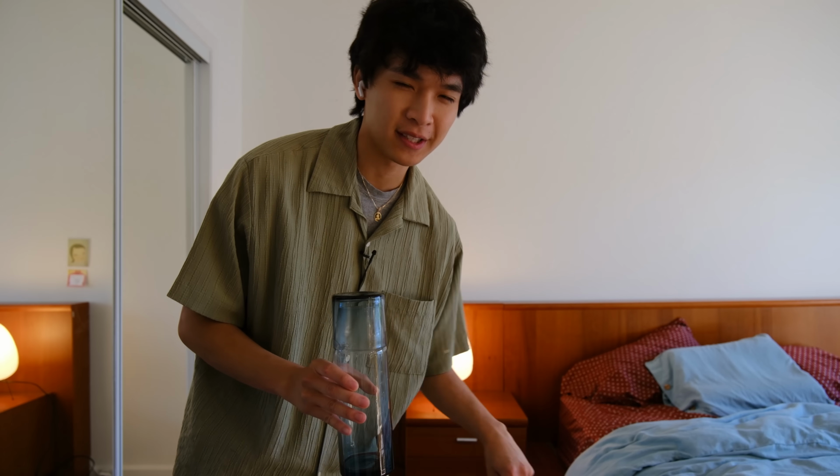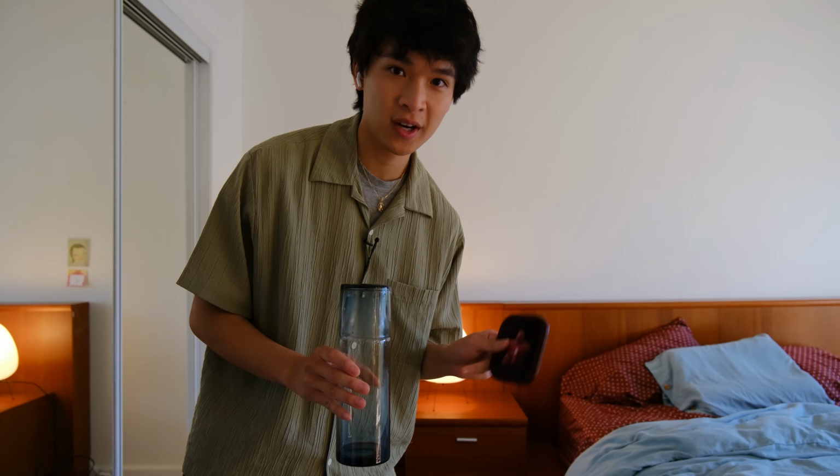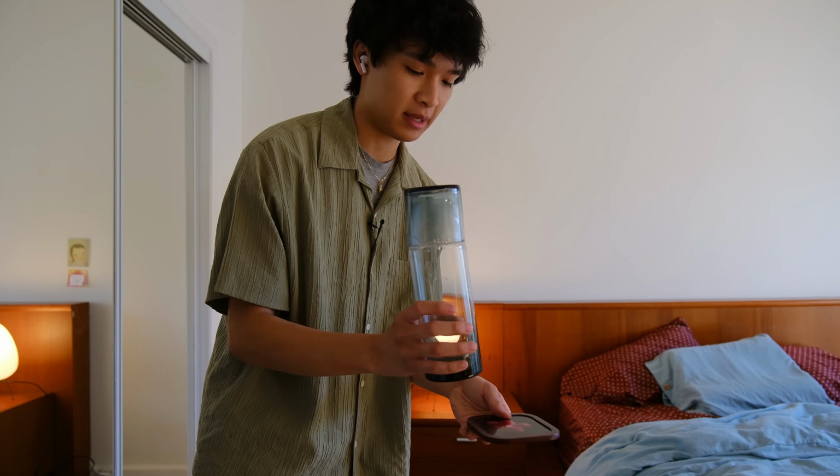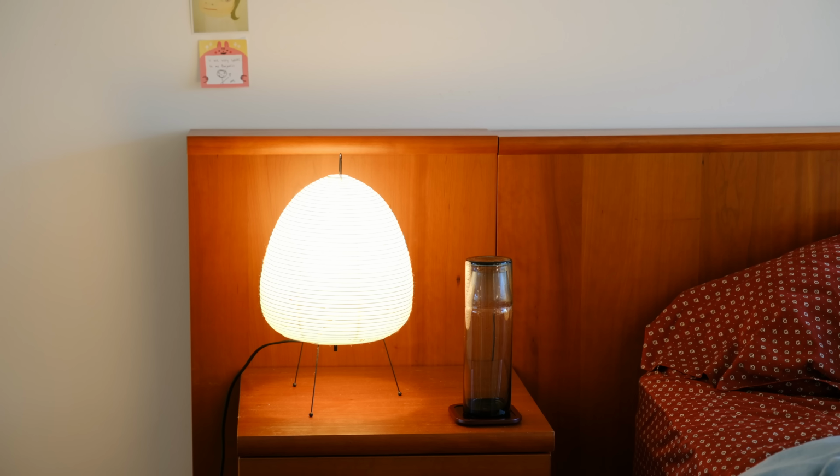I'm always thirsty in the middle of the night, so I get up to get water. So instead of that, I have this carafe, and I always have this next to my bedside. So yeah, that's going right here.